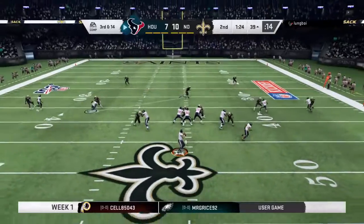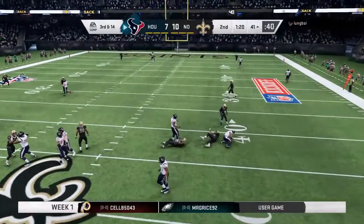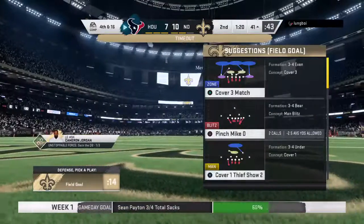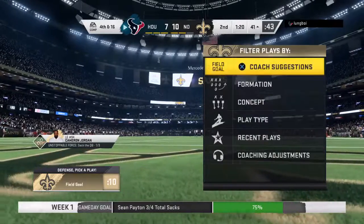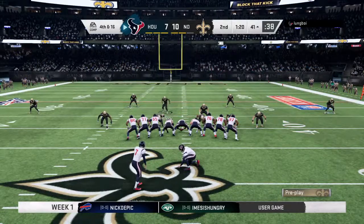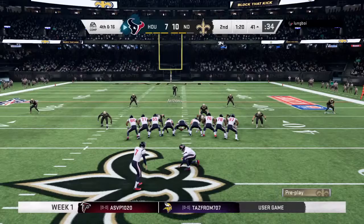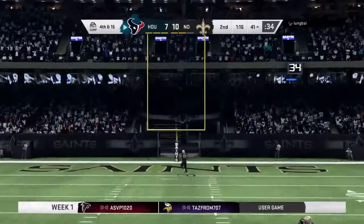3rd and long, it's Watson. But the pressure gets to him again. The Saints going to call the first of their timeouts as they'll head to the sideline and talk over what to do next. So now they're going to send out the field goal unit to, as they say, fire away from long distance. So this will be spotted on the midfield logo. It's a 58-yard attempt.